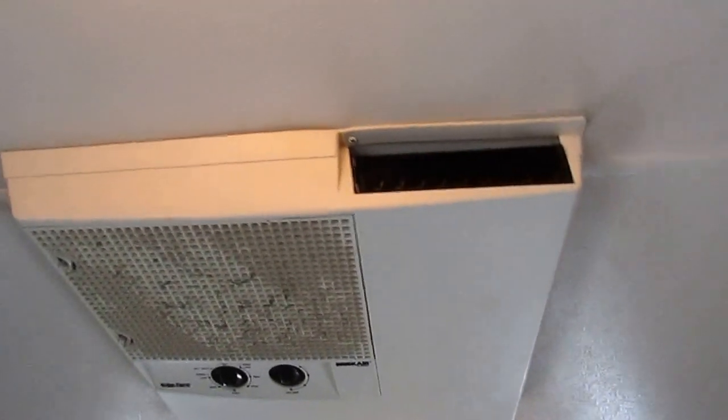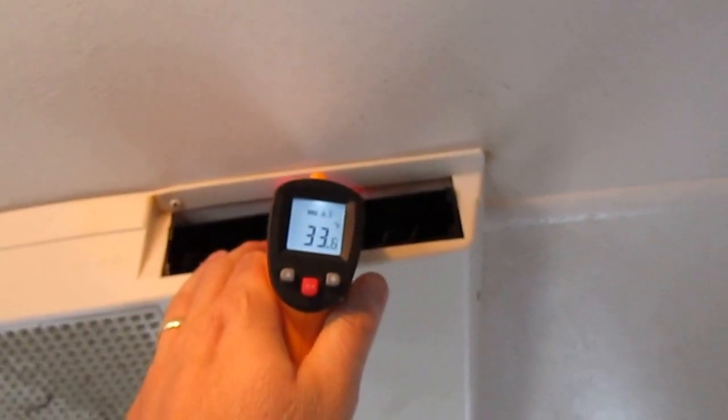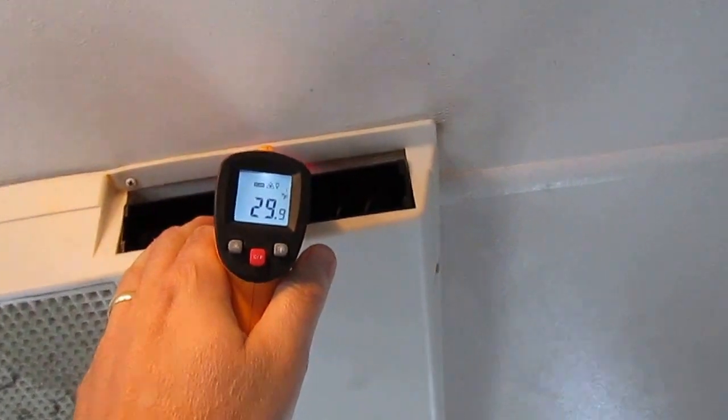Roof air is cold, and you can see right there, folks, it is blowing out icicles just about. Here in the back, of course, you got plenty of windows. That ramp door lowers down.